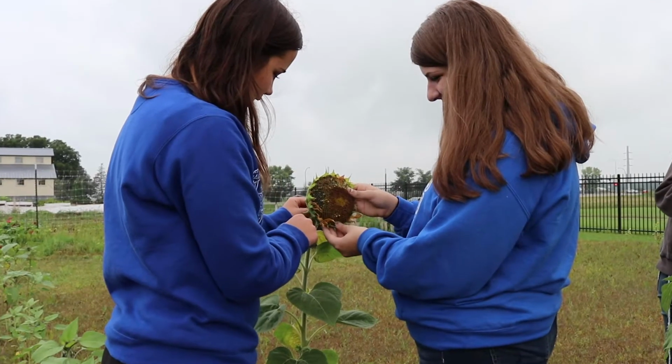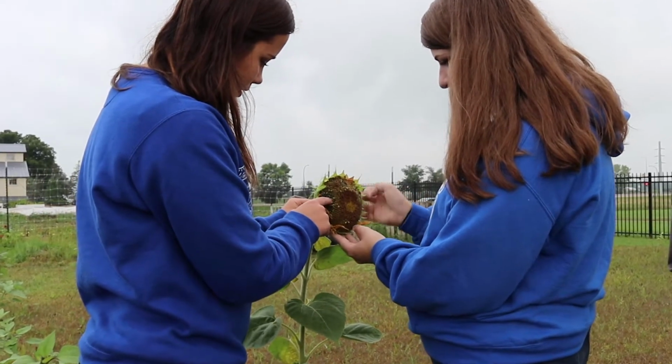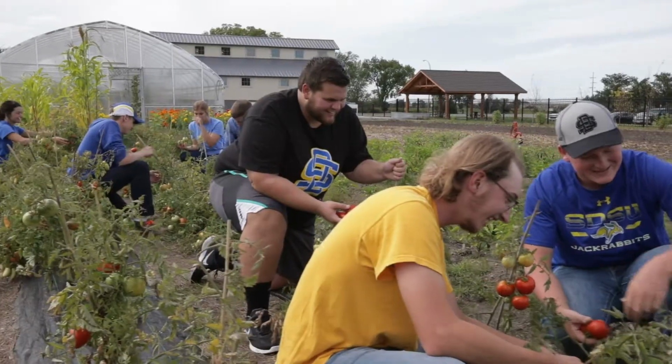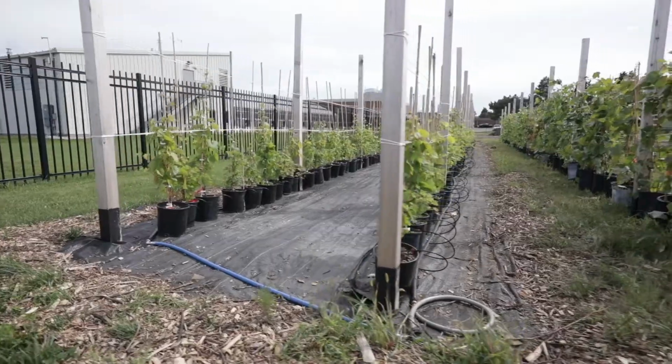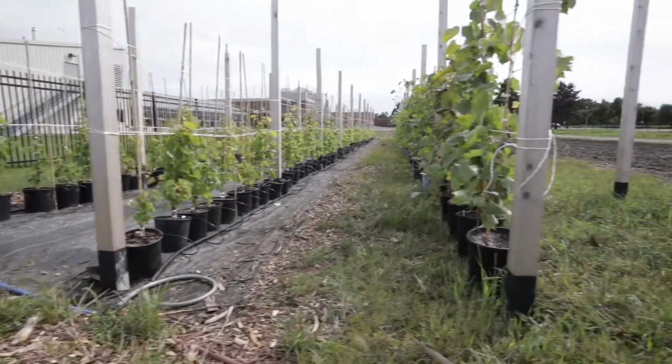As future growers learn valuable new skills in small-scale agriculture at the Local Foods Education Center, the community benefits with over 5 tons of produce going to people in need in the Brookings community and surrounding communities annually.